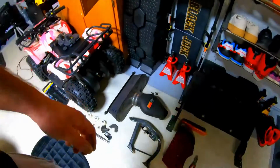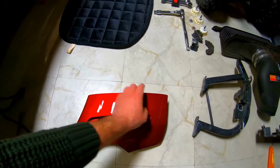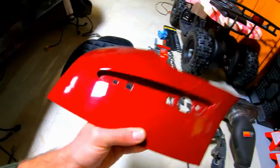It's funny how it's broken extremely straight. It looks like someone just cut it, but it's actually broken, as you can see at this edge. So yeah, it's funny.